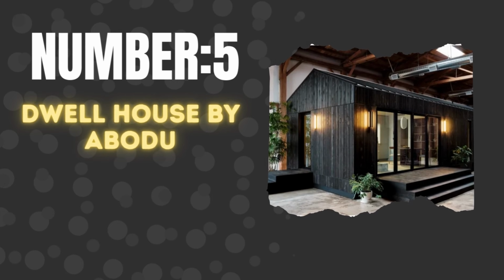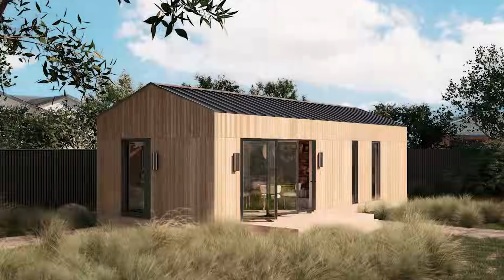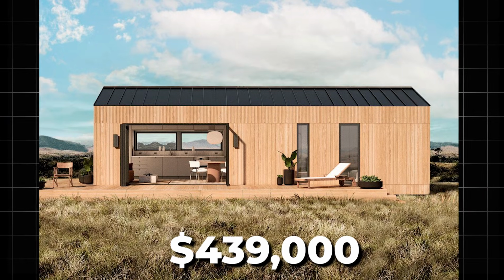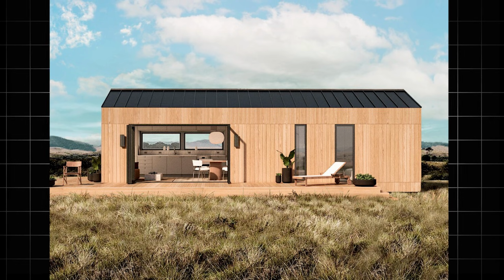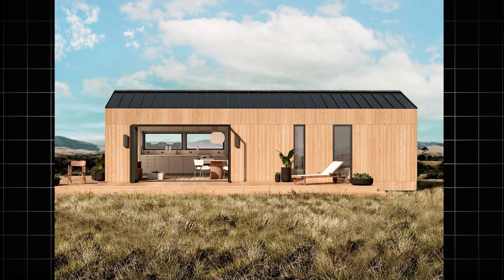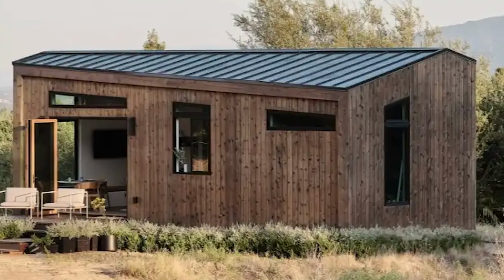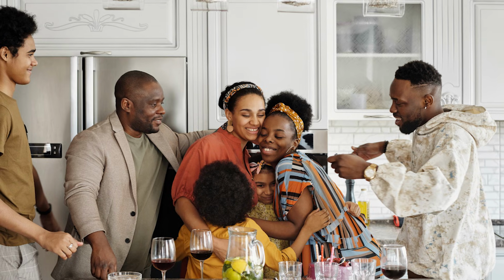Number 5. Dwell House by Abodu. The Dwell House is Abodu's answer to multi-generational living, and it's brilliant. Starting at $439,000, this is the most expensive option on our list, but it's also the most comprehensive. Abodu saw a massive uptick during the pandemic, as families wanted to be closer to loved ones without sacrificing privacy.